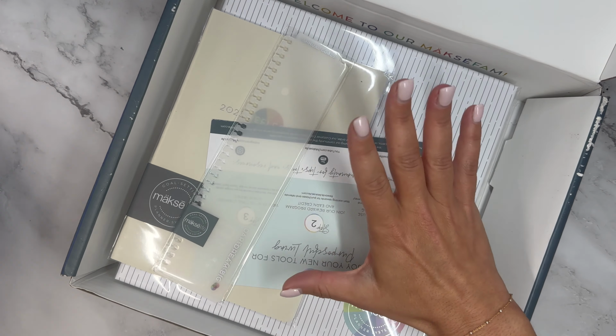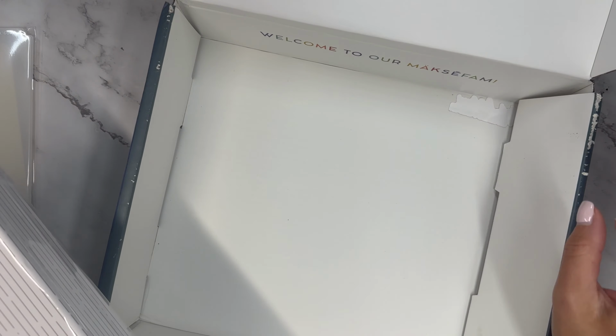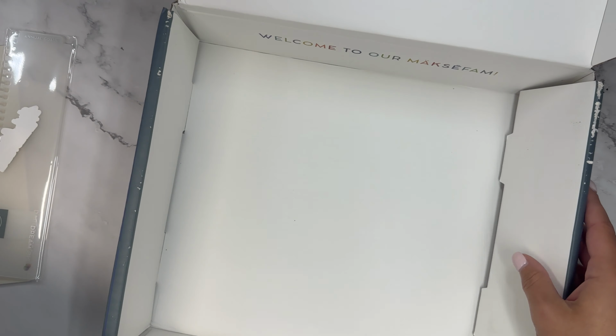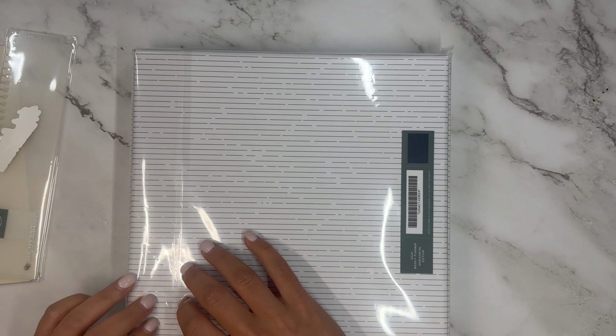All right, so I do have a couple of accessories in here. So first up, well, you know what? Let's pull this out. We'll go through it all together. First of all, I love this box that it comes in. And then we've got a little sticker. Embrace the messy bits. Yes, indeed. Okay, so let's get this open.